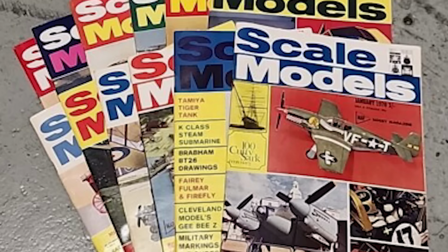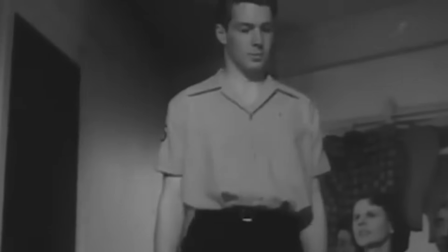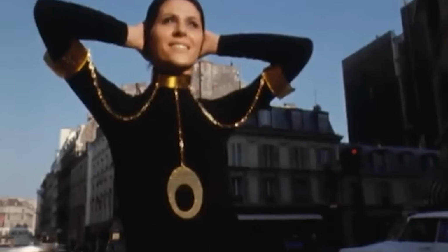Whether they sat on your bedroom shelf or stared back from a glossy cover, these vintage models captured more than trends. They captured a moment. And sometimes it's the style of an era that ends up lasting the longest.